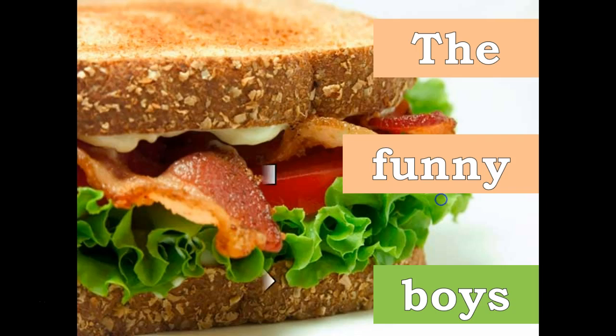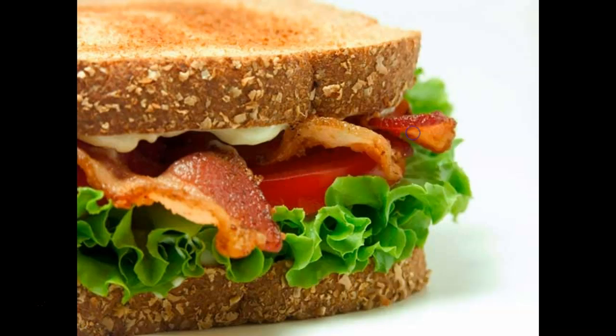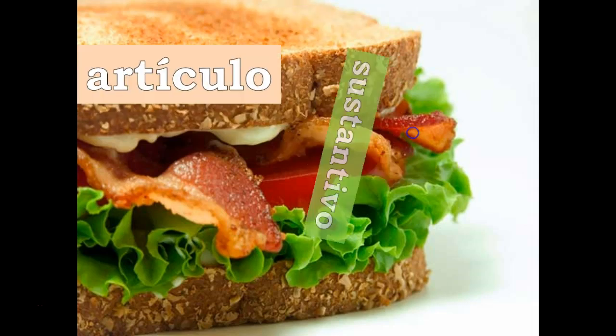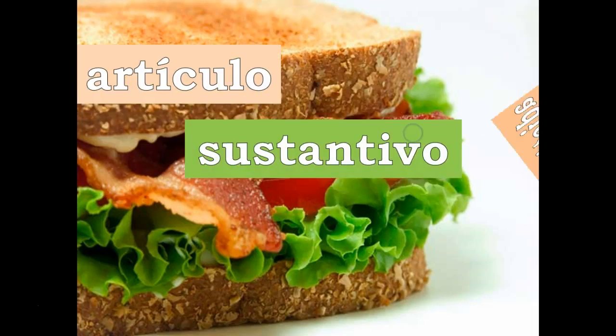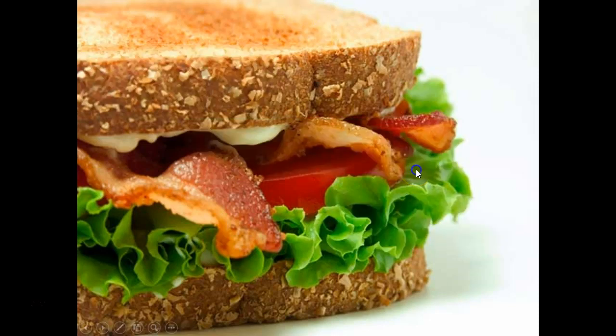And basically what I mean by that is we need to switch it and make sure that our noun, the meat of the sandwich, goes in the middle of our sandwich and that the bread is on the outside of our sandwich. So again, it's article, noun, and adjective, and that is how we build our sandwich correctly, starting with the noun, the meat, the most important part.